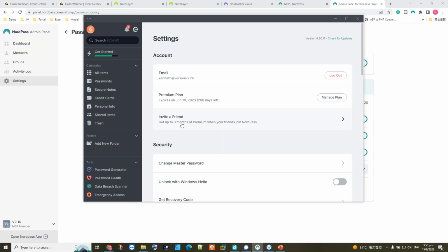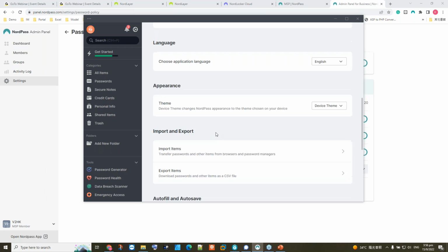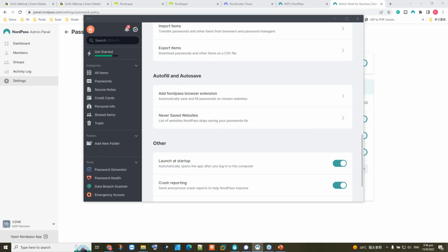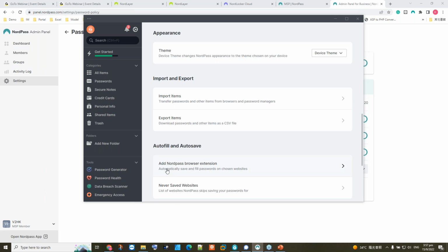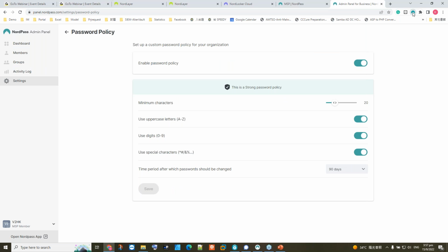Go to settings. One very important thing is you can turn on MFA. And of course, the most important thing, I would say, is the browser extension. You can install a LogPass plugin to your browser. These are the common browsers that we support. It will help you auto fill passwords just like this one. Okay, so yeah, this is LogPass. Easy, right?